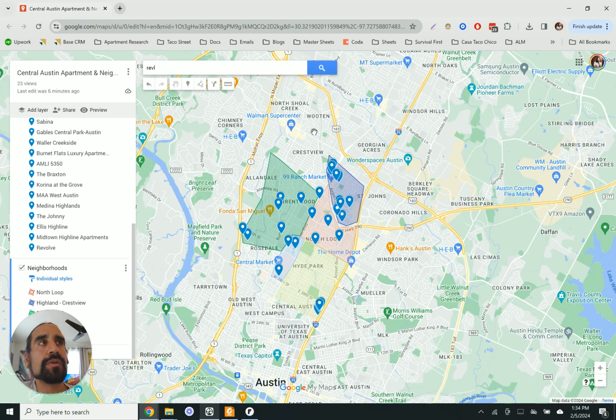So if you're looking to be in the core of Austin and get better pricing than you would in downtown or East Austin, and you want to commute north, say to the Domain or Round Rock, but still want to have good access to Austin, then this is going to be the neighborhood or set of neighborhoods that you're going to want to look at.